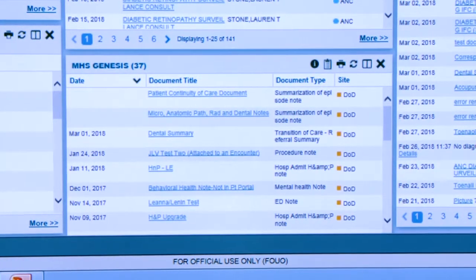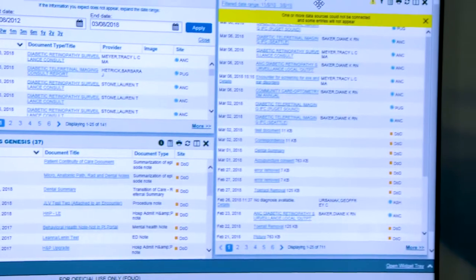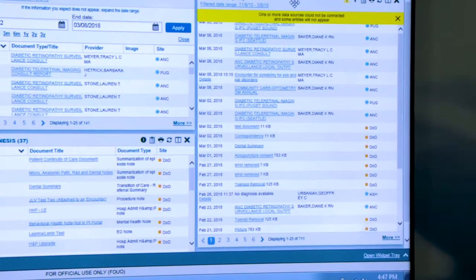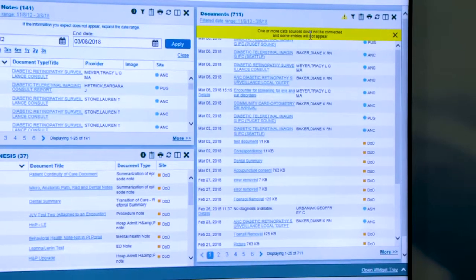And then we've got something that's really beneficial for chart reviews. It's called a documents widget. This is where I throw all the data we possibly have into one widget. This is going to be beneficial for a few reasons. But first I want to kind of highlight what this yellow banner is.